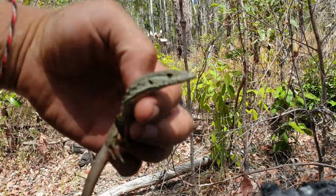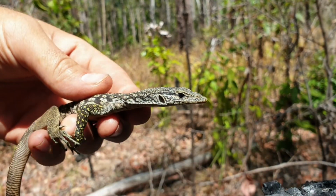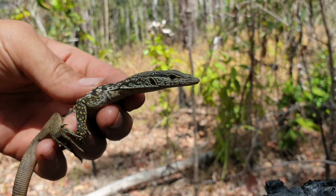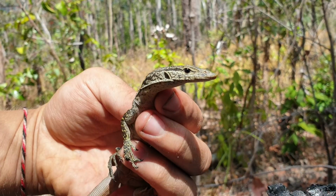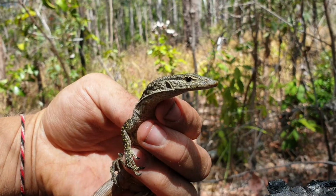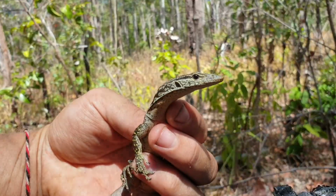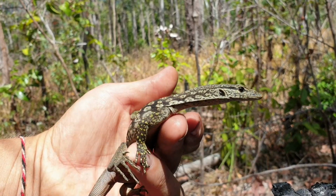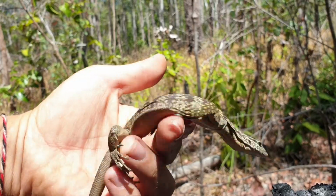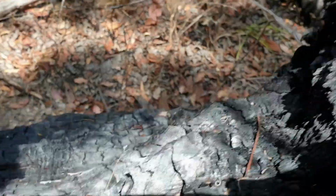Next up is a spotted tree monitor that I actually got lucky enough to grab while he was running by my feet. This isn't exactly a species that you very often get your hands on. Normally you'll just see them as they dart up a tree somewhere. They're not too rare to spot, but I'd say definitely a fairly rare animal to actually capture and get a nice up-close look at. Luckily I was able to with this guy, and he behaved nicely. Really appreciate your time, buddy. And now he's gone.